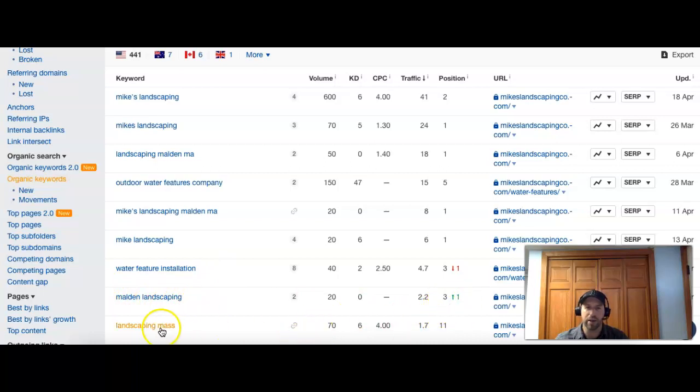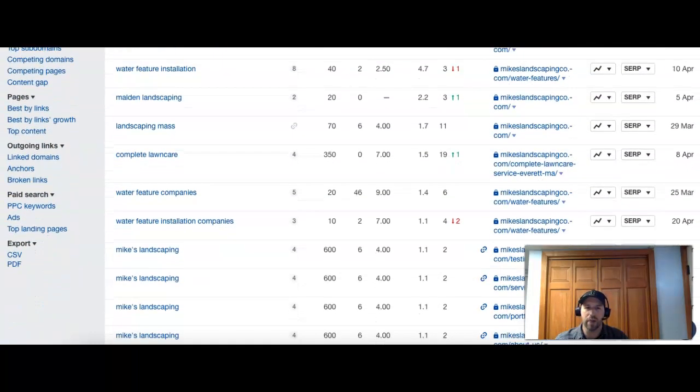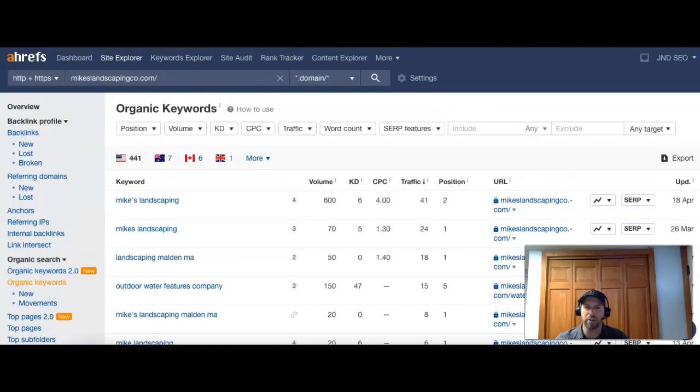Good job. And then if we go Landscaping Mass, it's a little more vague. So if you do service all of Mass, then that's fine. There are 70 people that do search it, and you guys are number 11, so you're right at the top of the second page. Basically, I know you guys do Malden, but as many different areas, towns, and cities that you can service, you're going to want keywords for all of those. And that's just going to bring in even more traffic so that you guys can really dominate your competition.